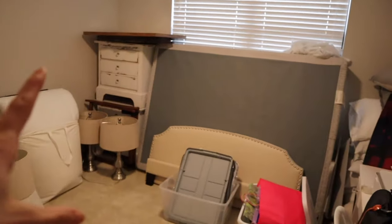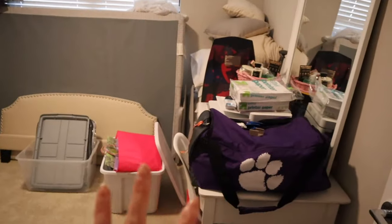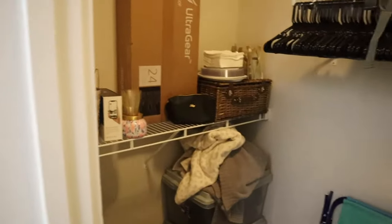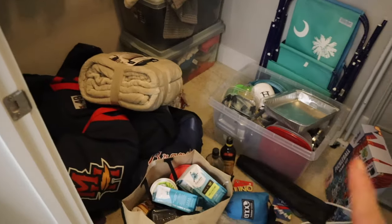We took down everything in our guest room. Well, Jake did. And so our guest room is completely taken down. And so now it's just become the storage room. Guest bathroom's also taken down. And then the guest closet, for the most part, all our stuff for Tampa. Yeah, so we've turned this closet into everything that we're going to take down to spring training.